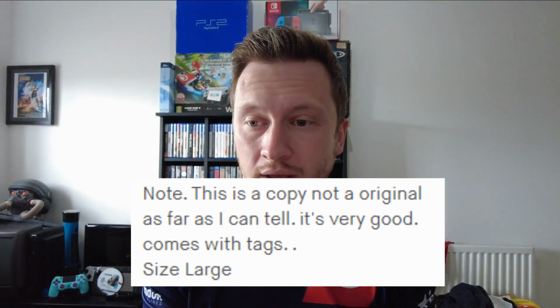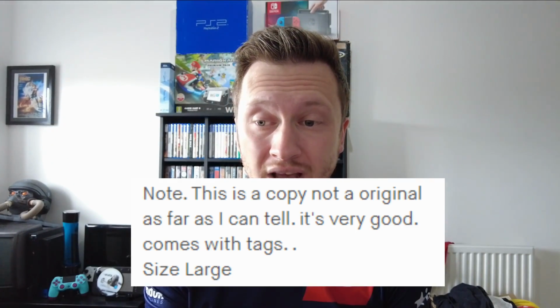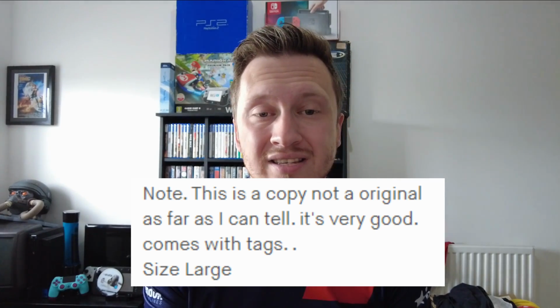And it's brand new with tags. But the description is, note, this is a copy, not an original as far as I can tell. It's very good, comes with tags, size large. Now, let me show you the shirt.